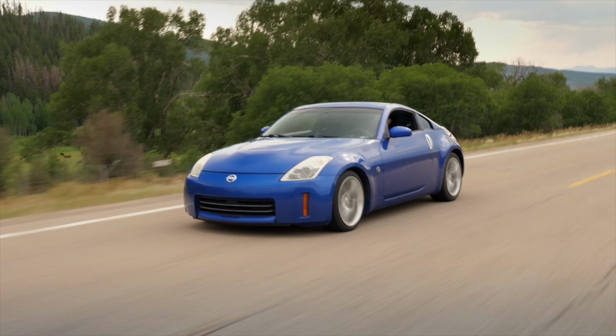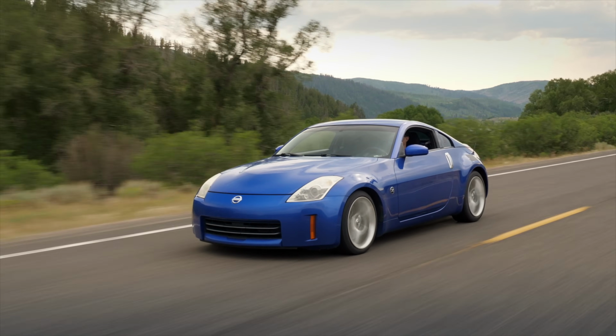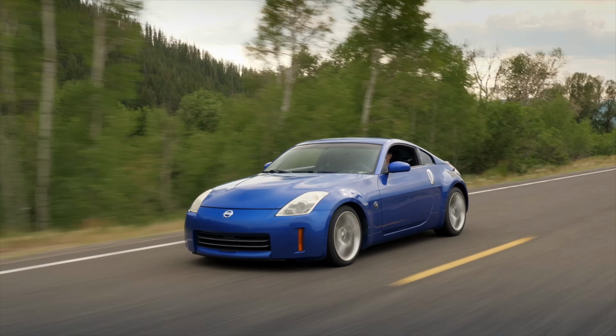Well, this is an 07, so this is the first year of a mid-cycle refresh. It's called the HR for high revving. It's got a little bit more power, up to 306 now. We'll embrace the continuous improvement. We'll embrace that. For sure.